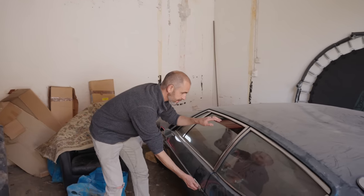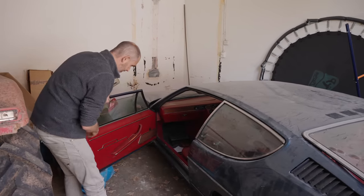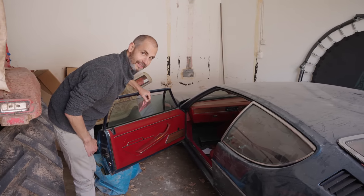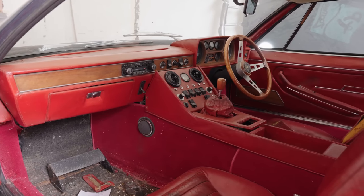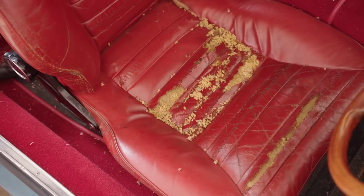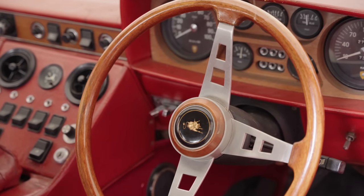This is the bit that fascinates me, because the interior of Espadas is something to behold. Oh wow, look how bright that blue is, the red is. I'm not that colorblind. Yeah, there have been mice living in this, which is a real shame. Headliner looks good. Everywhere else, things have been living in it. Oh, look at that wood rim steering wheel. Goodness me, that's so cool.